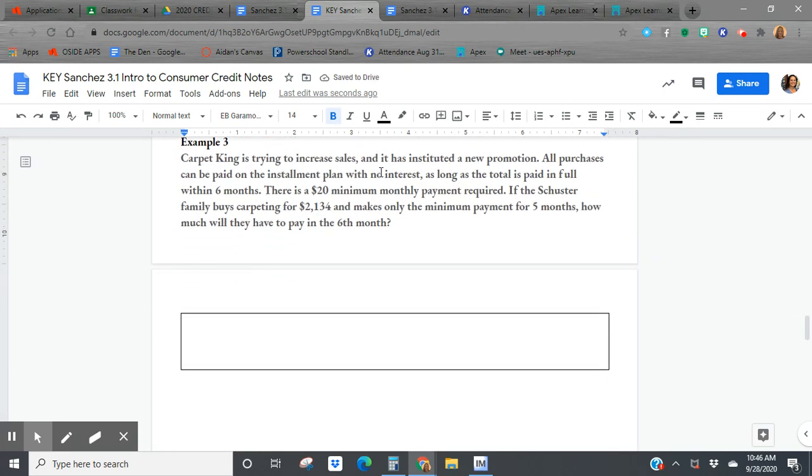Right, Carpet King is trying to increase sales and it has instituted a new promotion. All purchases can be paid on the installment plan with no interest as long as the total is paid in full within 6 months. There's a $20 minimum monthly payment required. The Schuster family buys carpet for $21.34 and makes only the minimum payment for 5 months. How much will they have to pay on the 6th month?